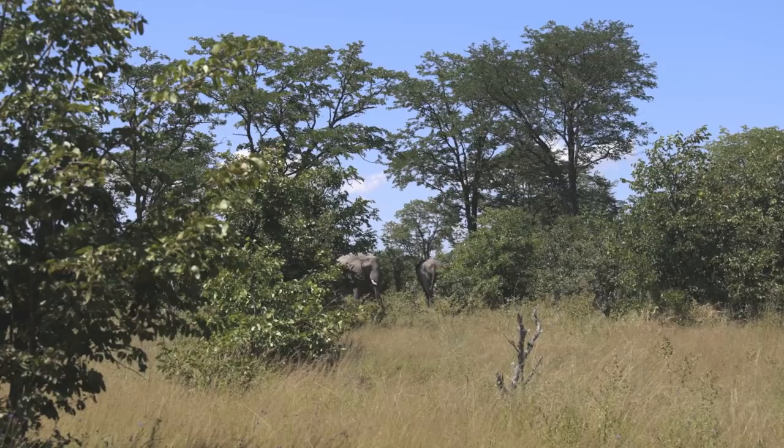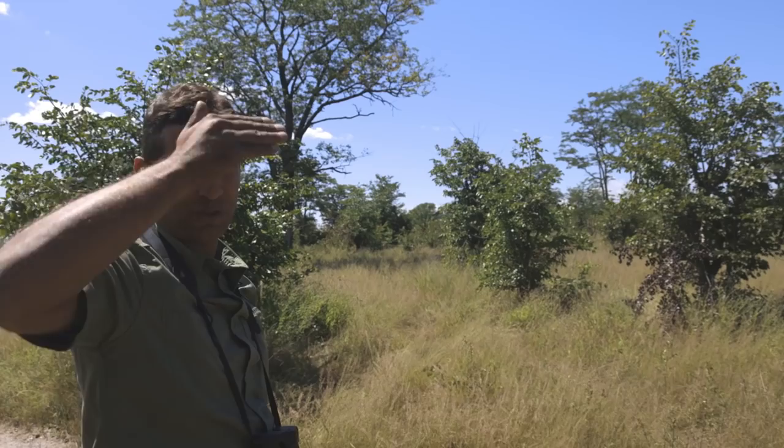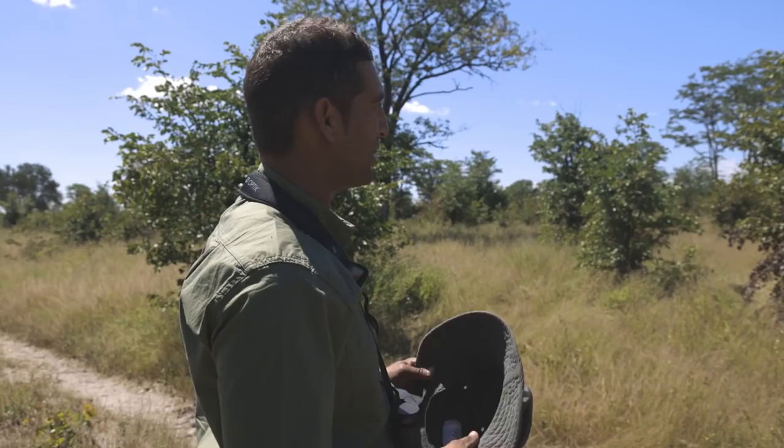The female's head is squarish and the bull's got a round head. You can tell a bull just from the head. The bush is so thick you can't really see the tusks, but you can see the head, see if it's a bull, and go in and have a look.